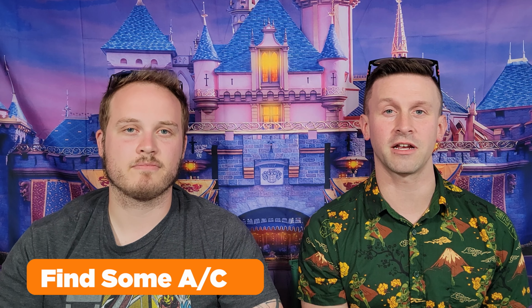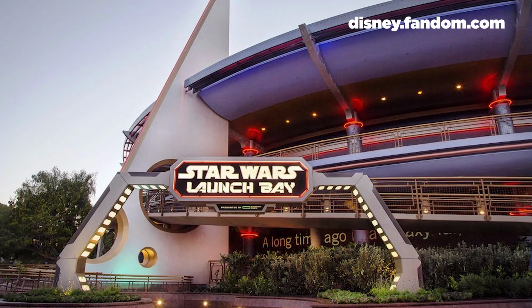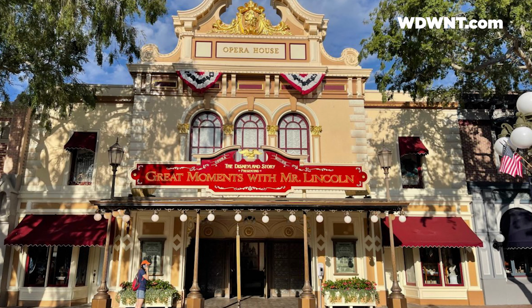Oh, feels so nice. Next up on the list is to find some activities and break spots that include air conditioning, right? There's a lot of really cool things you can check out that aren't necessarily rides. So maybe a few places like the Tiki Room or even the Star Wars Launch Bay when that opens back up. Those are really cool exhibits you can check out that have air-conditioned buildings and you can just enjoy some time out of the sun. And something that I really like to do is also the Moments with Mr. Lincoln. It's a wonderful show, but then it also has very nice AC. So when it's the heat of the day, you go in there, you enjoy the show, and enjoy the cool air.